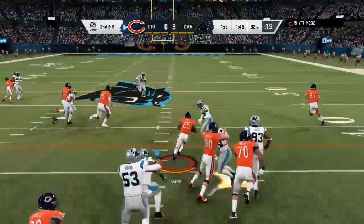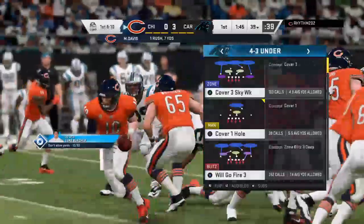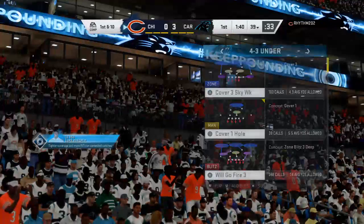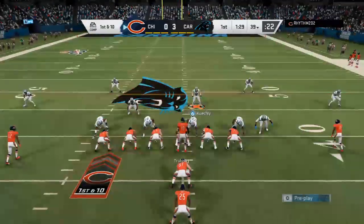They keep it on the ground. This time it's Davis. And he'll get it out near the 40 to the 39. 7 yards there and a first down. And there we saw one of the downsides of blitzing during a rundown because sometimes you get out of your gaps. You don't fit the run quite as well because you're headed towards the ball carrier with abandon.